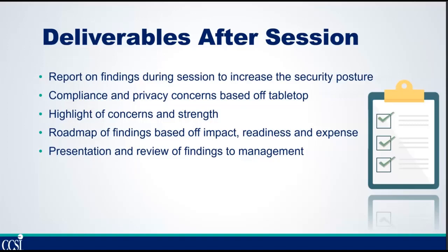So afterwards we'll hand you a report on the findings, on areas within your posture that we have determined from the tabletops are potential risks. These could be anything from you have no visibility into certain things in your network. There's no DDoS prevention. I bring that up because we've had that one in the past. There's no ability to call external counsel, or you have no cyber insurance. These are things we're going to put up and label. A lot of these things are great because now you have the ability to build a roadmap off these findings.